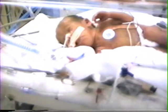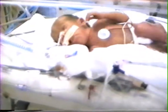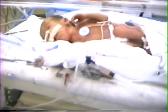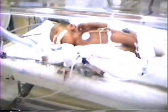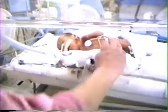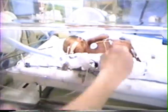Oh, she's waving to you. We can't keep this open very long because we don't want her to get cold. She has another little knob on her that you just can't see right now, but that's what controls the temperature in her isolette. We'll move on to baby B now.